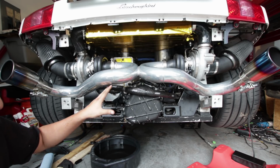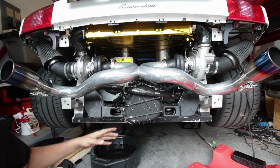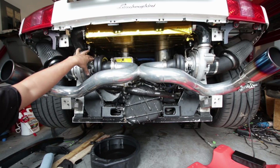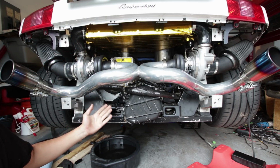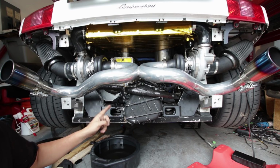I used 5W40, which the car calls for, but this is a built engine, and I know built engines, especially with turbocharged applications, I know the turbochargers usually thin out the oil a little bit, so you want a thicker oil. So for that, I have a 20W60, and I'm gonna show you how I put that in right now.